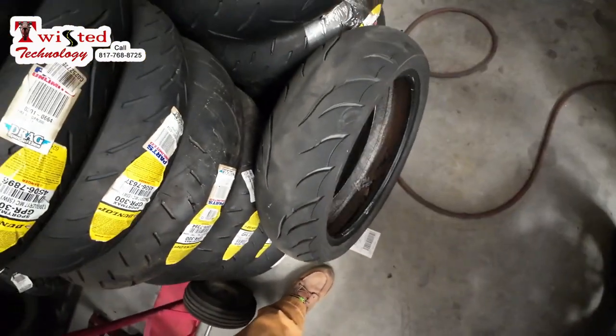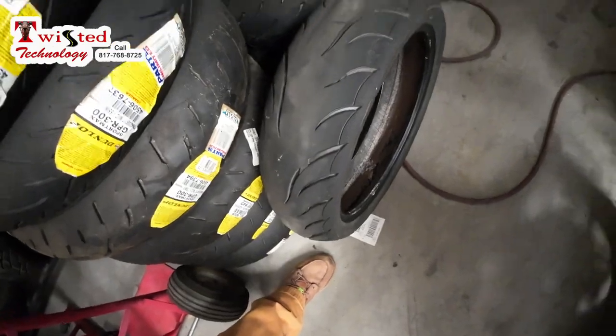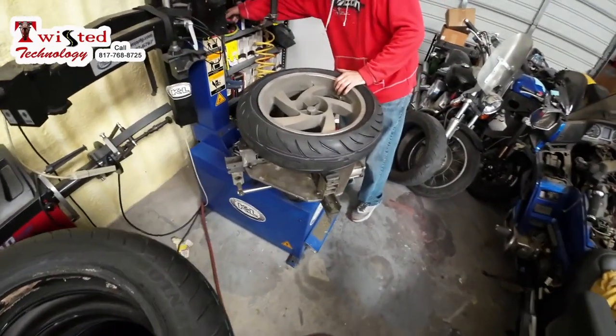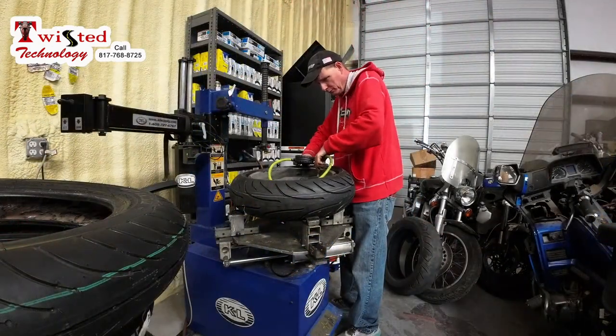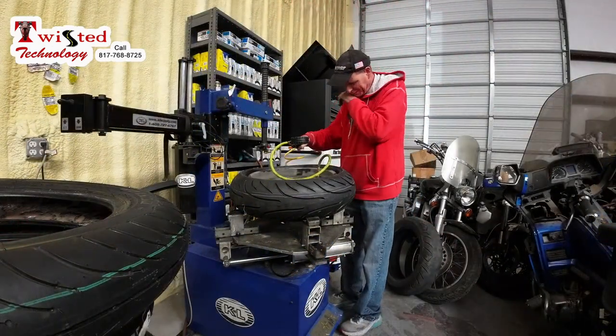The old tire next to the new tire. Almost there.